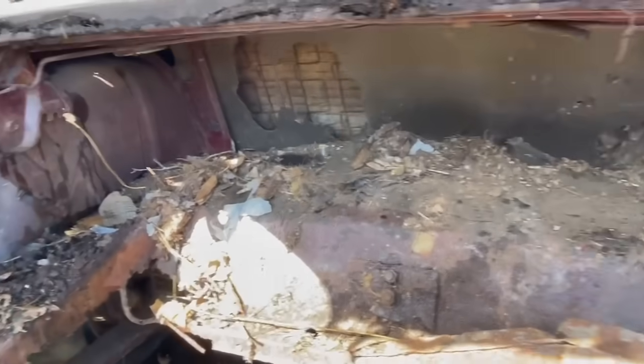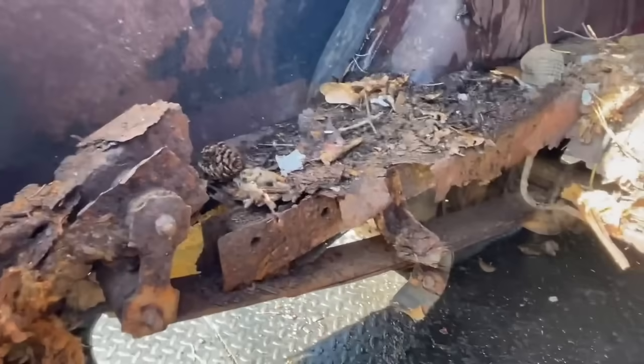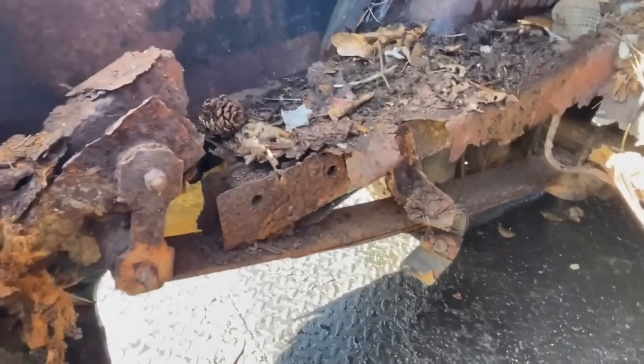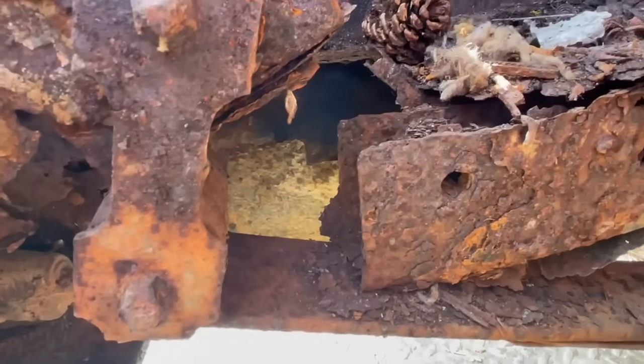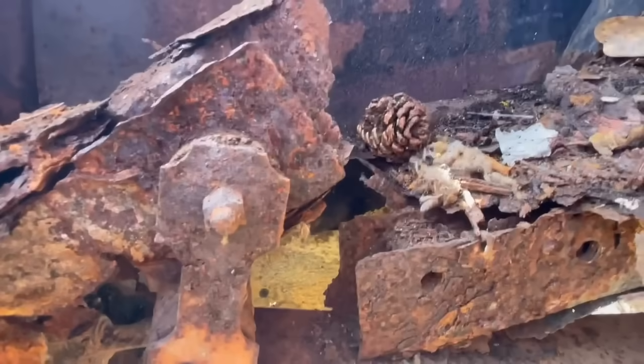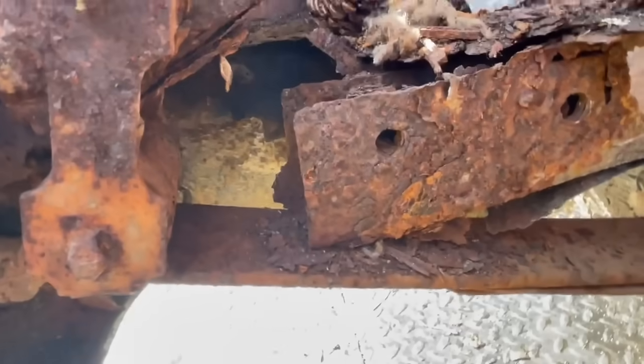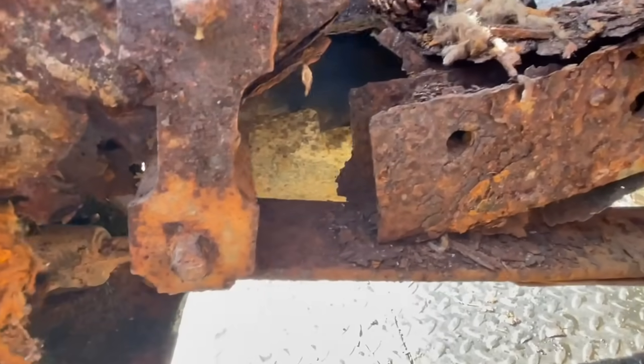But the worst thing about the entire car is that. That's the back of the frame. And you know, it almost looks cut. I've never seen rust go in a perfect line like that. But why someone would cut that, I have no idea. But maybe it rusted like that. Kind of doubtful though.